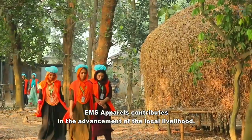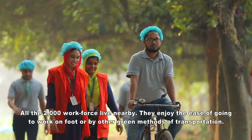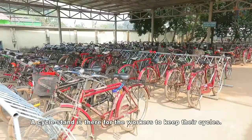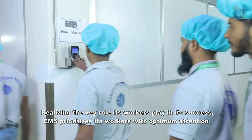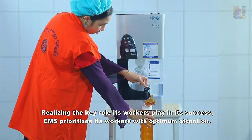EMS Apparels contributes to the advancement of the local livelihood. All the 2,000 workforce live nearby. They enjoy the ease of going to work on foot or by other green methods of transportation. A cycle stand is there for the workers to keep their cycles. Realizing the key role its workers play in its success, EMS prioritizes its workers with optimum attention.